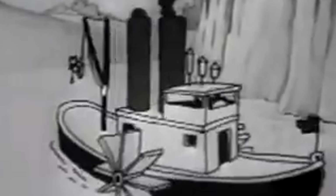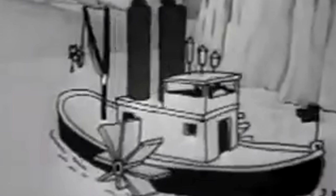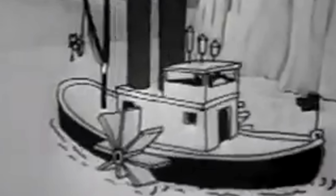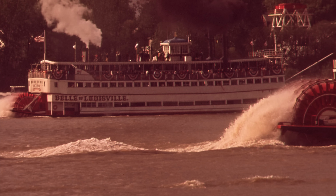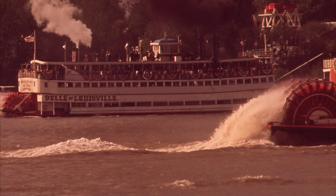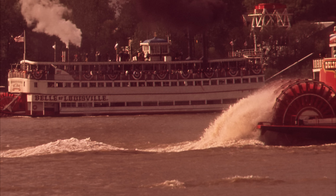With just one frame, we are given an extraordinary amount of information about the background of this vessel. One of the most important characteristics seen is the placement of the paddle wheels, which helps to narrow down the search significantly. This placement is important due to the design history of paddle wheel steamers, as there are multiple different forms that have come about across the world.